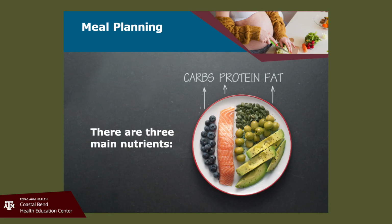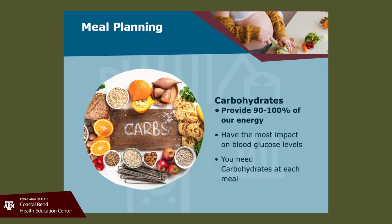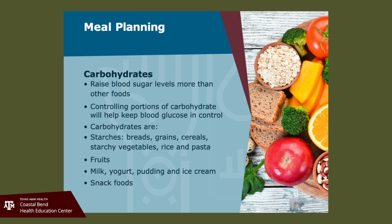There are 3 major nutrients we will be focusing on: carbohydrates, protein, and fat. Carbohydrates provide most of our energy. They do have the biggest impact on your blood sugars and will have to be closely monitored. You will have a set number of carbohydrates at each meal. Carbohydrates raise the blood sugar more than any of the other foods.